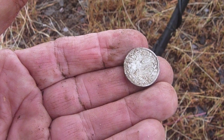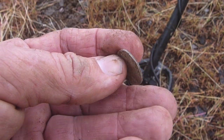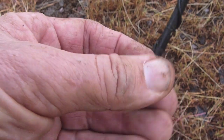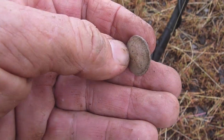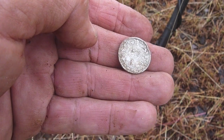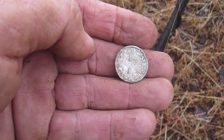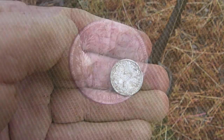It's an 1881 Victorian English sixpence, which puts it right in the time frame of the original establishment of this town in the 1890s. You can see that it's a little bit dinged. That wasn't Colleen, it was like that. Maybe a cow stood on it. There's a lot of cows coming through here and bent it. But anyway, that's a great find. 1881 sterling silver sixpence.